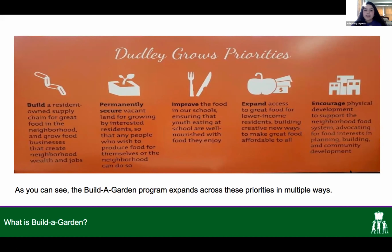So just to reiterate, the main reason Build a Garden was created was because of the high lead contamination in the soil. And so that was one way TFP was able to have a hand in helping create a more self-sufficient food system in the Dudley neighborhood by allowing people to grow affordable food right in their backyards. But this also led to a new vision of the Dudley Grows, because residents saw that this can potentially lead to a future where it can expand to different things.